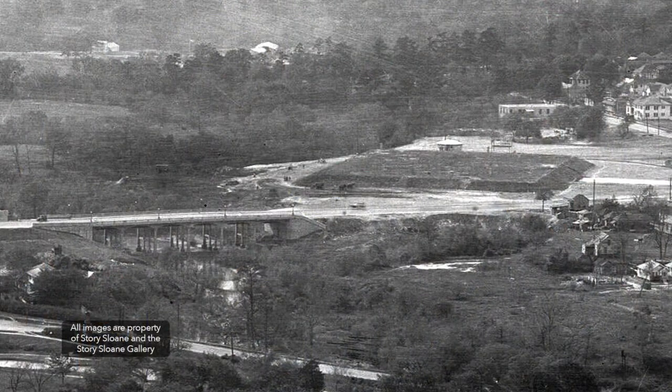But one of my all-time favorite images is taken from the Gulf Building looking west. So far in the background, you can see a big dirt mound, which is where the Buffalo Bayou cistern is now. That underground water storage tank. Yes, I have been there. That's amazing. And in the foreground, you can see Sam Houston Hall, which is where the Sam Houston Coliseum used to be, which is where Jones Hall sits now.